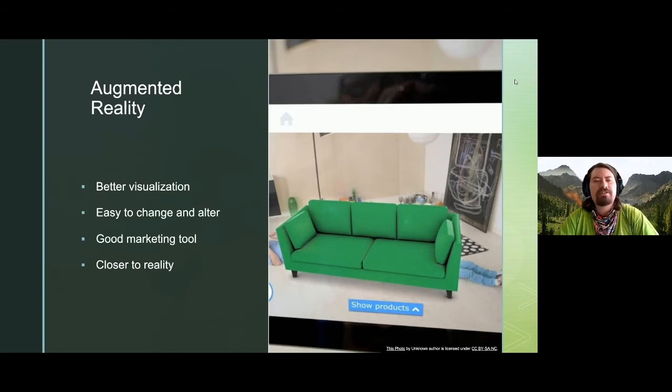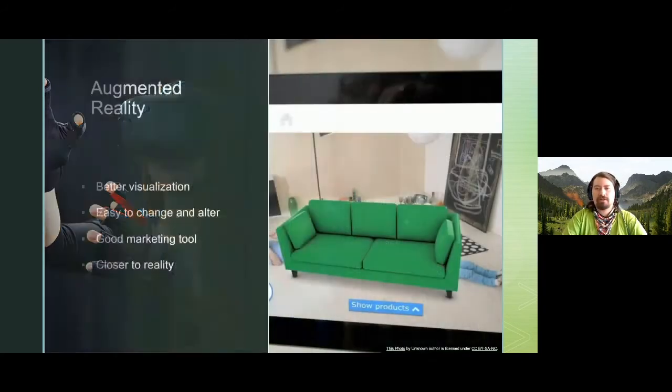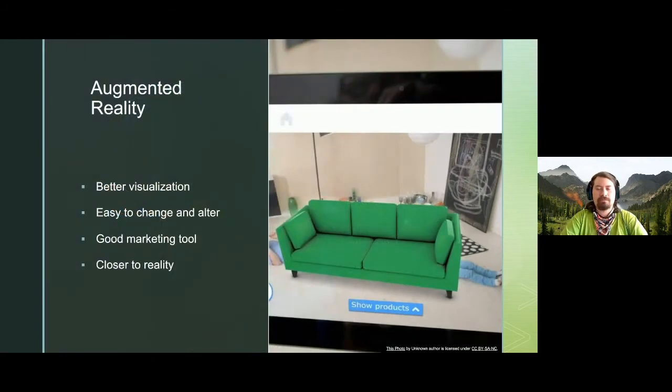So this gives you better visualization. It can help you see how it would adjust the space or how it would look in that space. And you can fix how you want to place it. You can pre-plan. Yeah, it gives a more realistic idea of what it is you're buying, especially with retail stores. If they have a 3D rendering of their product, it gives a better visualization of what it is you're actually buying, instead of just the image.